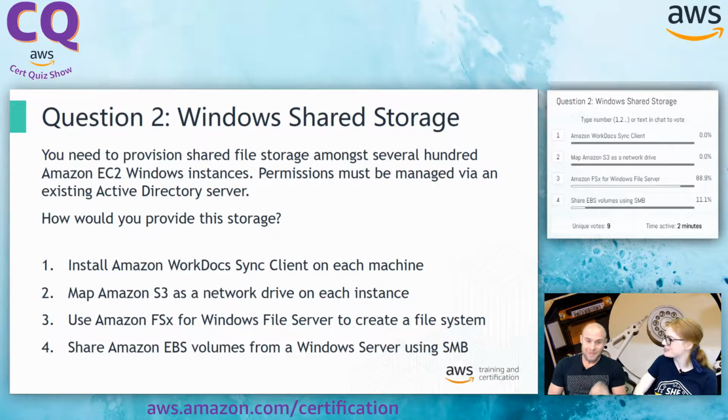But let's just check. Share an EBS volume from a Windows server using SMB. Now, previous to FSx being launched on the market, this was one potential option. You could create an EBS volume and mount it using SMB, but again, that's a lot of overhead, and we need to talk about integrating to Active Directory. So for me, the best one here is number 3.